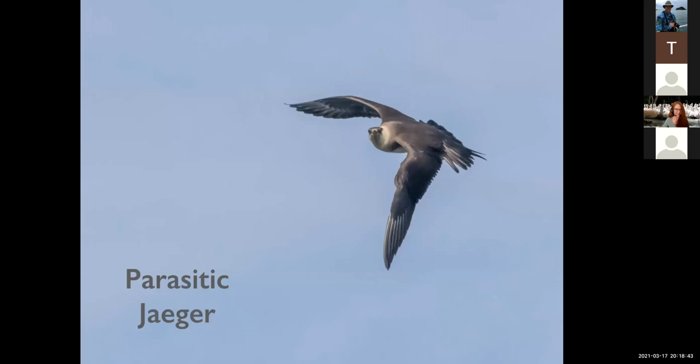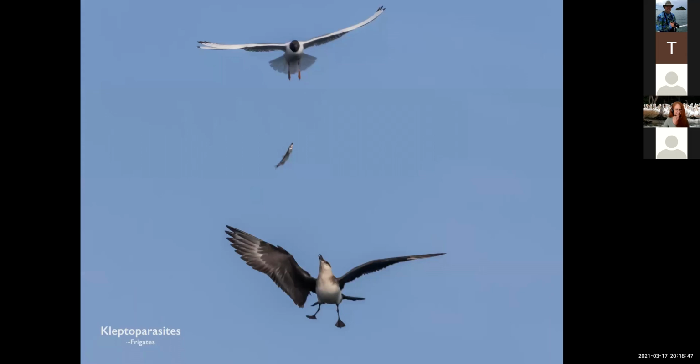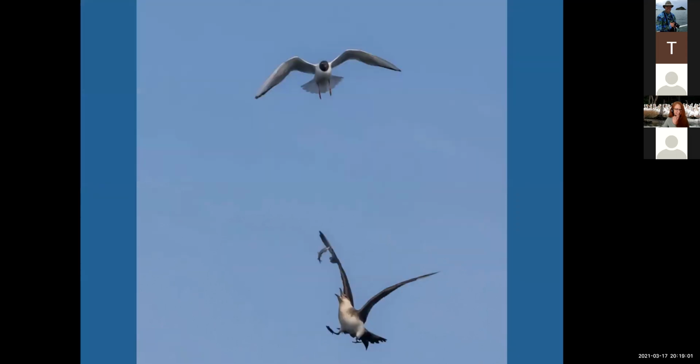Parasitic Jaegers, very acrobatic flyers. And along with frigate birds, they're kleptoparasites, which means they get most of their food by stealing it from other birds. This Jaeger had harassed a Bonaparte's gull, got him to drop his fish, and he snatched it out of midair before it hit the water. Really fun to watch them fly.